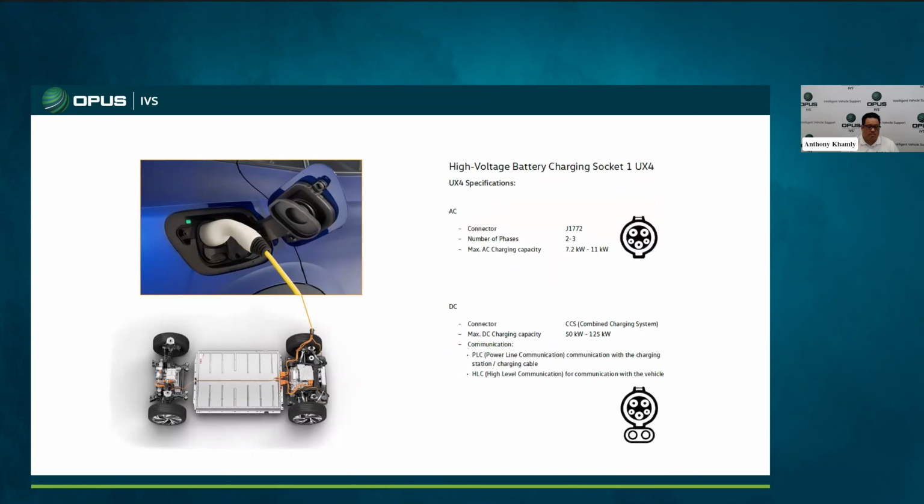Okay, so the charging connector is J1772. It uses that same connector, so you can pretty much go to any charging station out there. It's an SAE standard, with a max charging capacity of 7.2 kilowatt to 11 kilowatt. You use the quick charger, which also houses the DC connector, and it's anywhere from 50 kilowatt to 125 kilowatt.